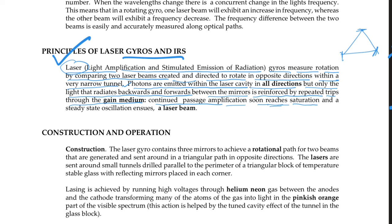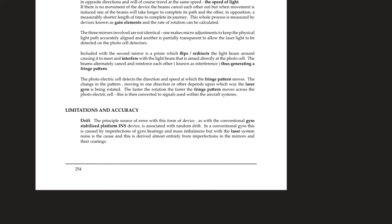This is the diagram of a ring laser gyro, where we have prisms or mirrors at three corners. And we have this cathode and anode tube. We call this piezoelectric dither motor. Remember the names, these names are very important. We have piezoelectric dither motors, and inside is helium or neon gas.